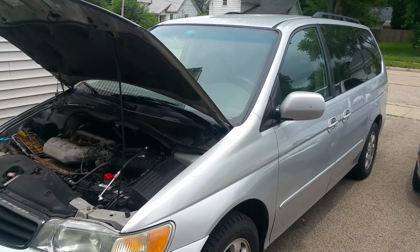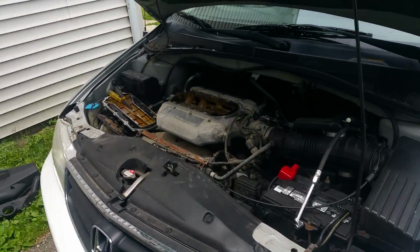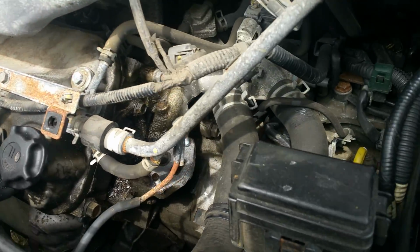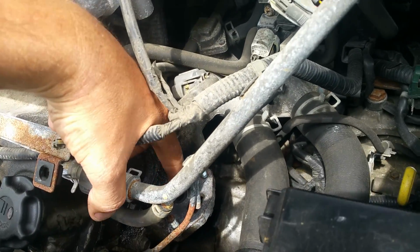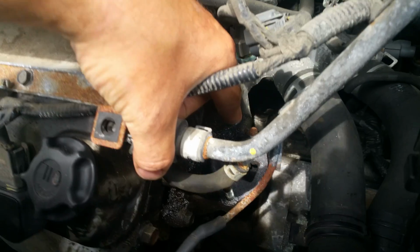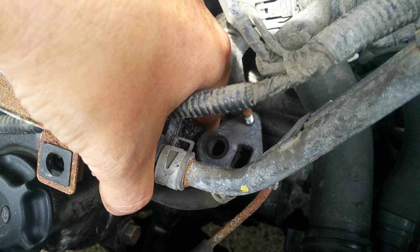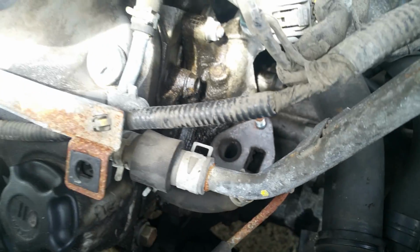She's my 2003 Honda Odyssey. I got the EGR valve code come up, so I went ahead and pulled it so we can see. That's where the EGR valve is supposed to go. Pulled it, it's ridiculously clean.